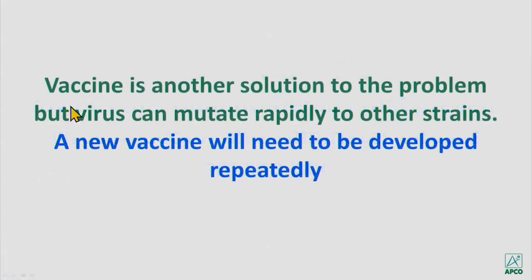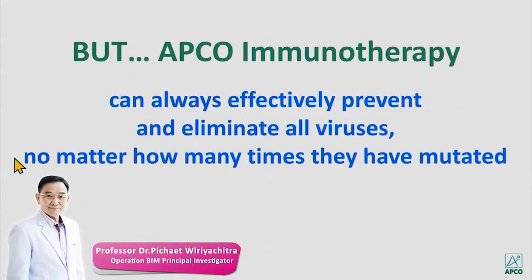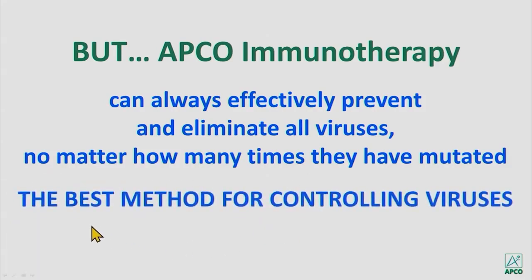Vaccine is another solution to the problem, but virus can mutate rapidly to other strains. A new vaccine will need to be developed repeatedly, but APCO immunotherapy can always effectively prevent and eliminate all viruses, no matter how many times they have mutated. This is the best method for controlling viruses.